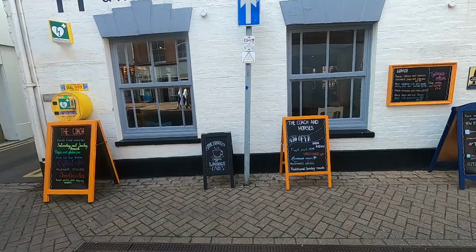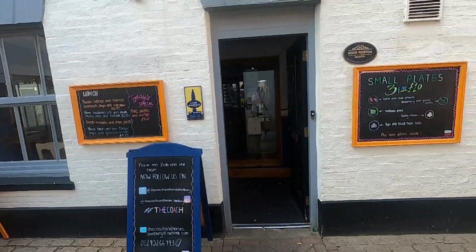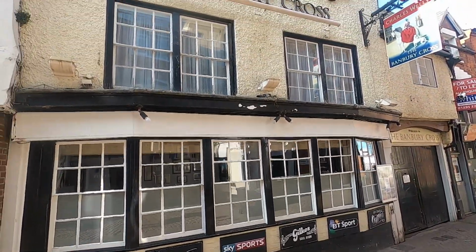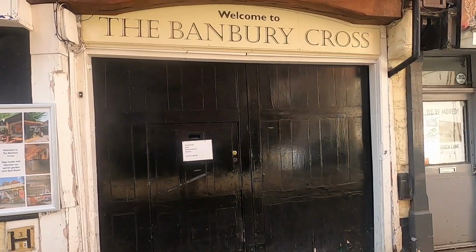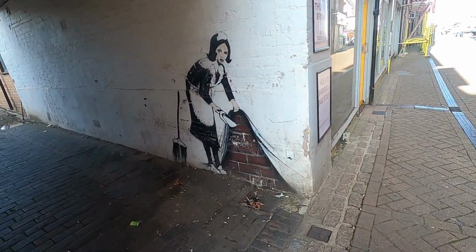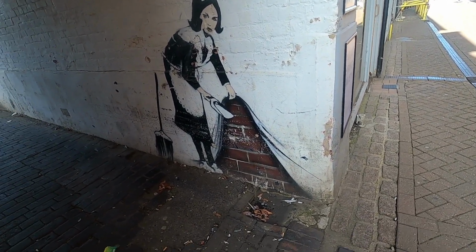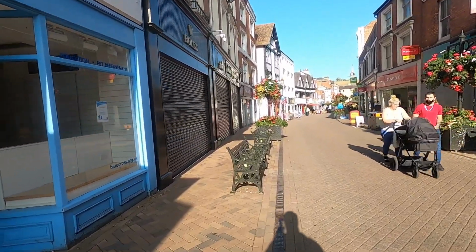Coach and Horses pub there. And also we've got another pub coming up here. Oh yes, of course. You couldn't come to Banbury and have a pub not called the Banbury Cross, could you? Which is closed at the moment. Well, this piece of artwork was quite interesting. More flowers down the street.